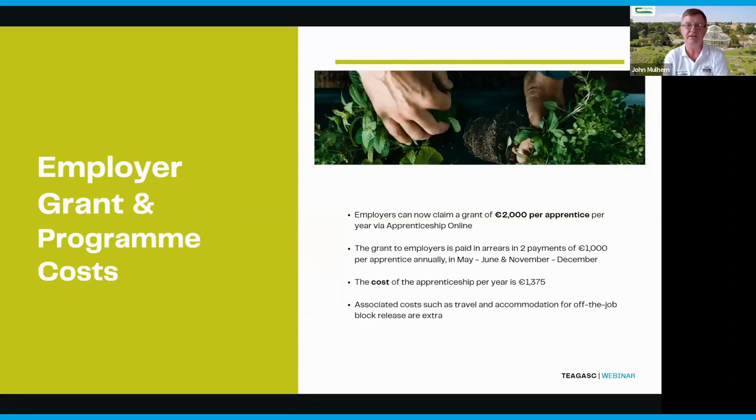That's what the scheme gives to the employer. The cost of the apprenticeship per year has only recently been finally agreed. The last time we did this webinar, we didn't have this figure, but the figure is 1,375 euros per year per apprentice. We had estimated it would be somewhere between 1,300 and 1,500, and that's the cost, 1,375. And how that gets paid, whether it's the apprentice that pays that or the employer, that's to be agreed.